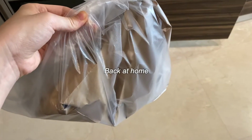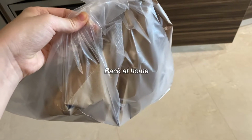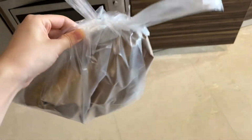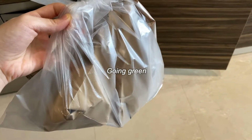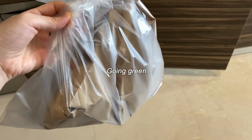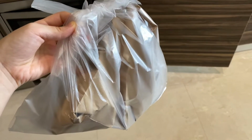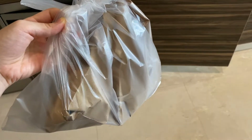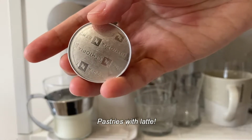Hi everyone! Today I went to Bakery Brera and got the pastries and one tiny scone. You have to pay for plastic bag, so they encourage you to bring your own, which I believe is a good initiative. For today's coffee, I'm having Ethiopia.